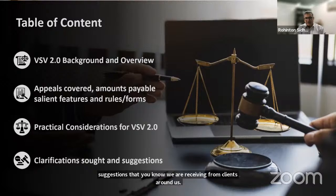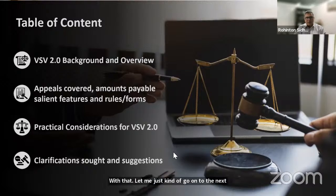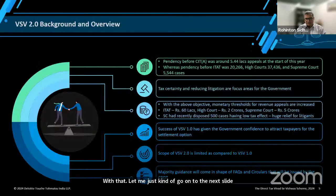With that, let me go on to the next slide and talk about the background a bit about the VSV scheme. Rule 6 of the FRBM Act requires the government to disclose the status of their assets and liabilities. And if one looks at the receipts budget this year, one sees the actual status and the extent of the cases that are pending. Almost 10 lakh crores of demands are in dispute. And consequently, this scheme is probably something which is very much awaited. It will help the government in achieving the objectives that it has around reducing litigation and achieving more tax certainty.